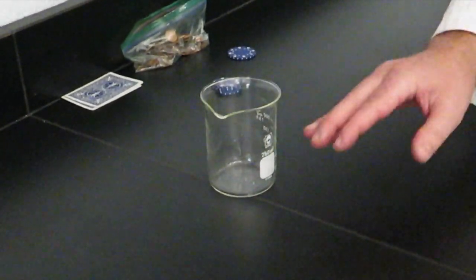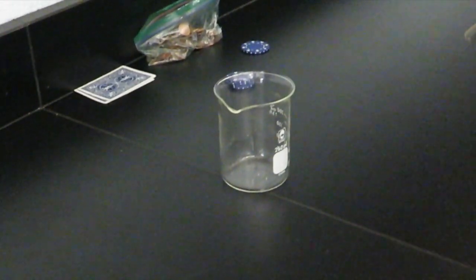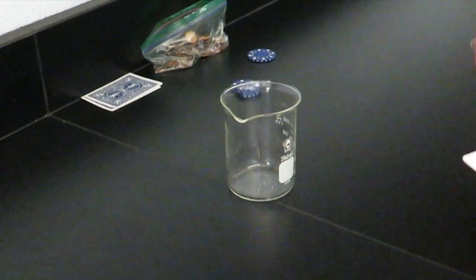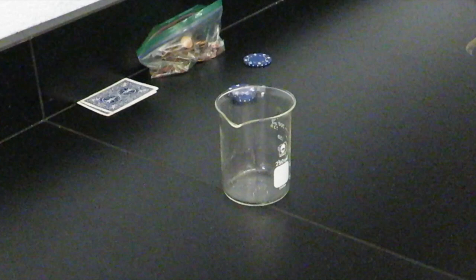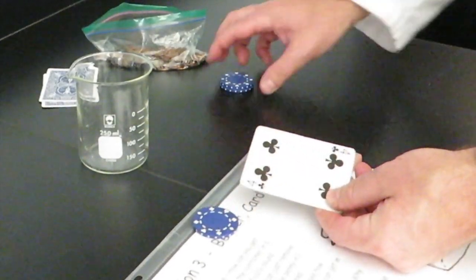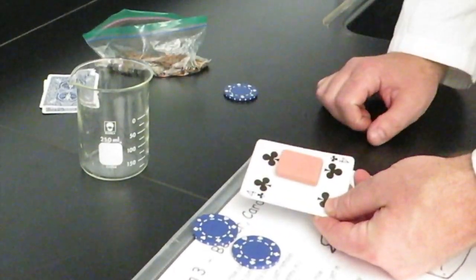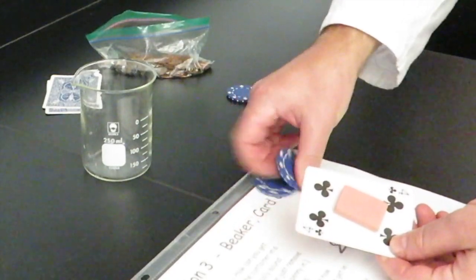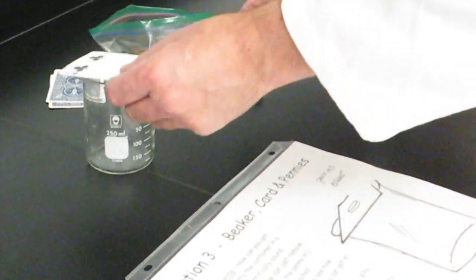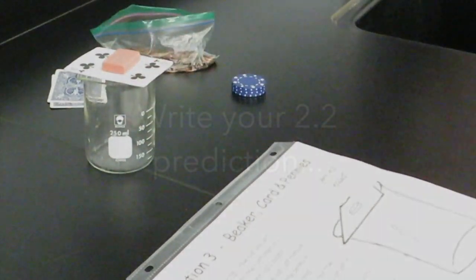Okay, now draw a line across your paper, and we're still in station 3, but we're going to change it up a little bit. Under prediction, write down with eraser. Now, the eraser is a little different than the poker chip. So what do you think will happen this time? Find a little room on your worksheet or just go a little bit below. Write your prediction.